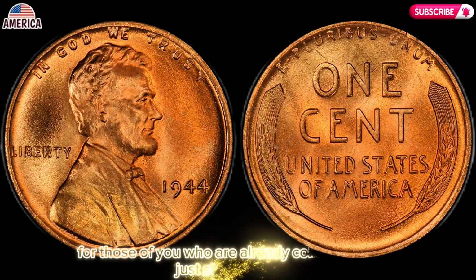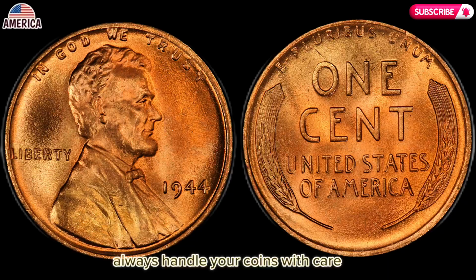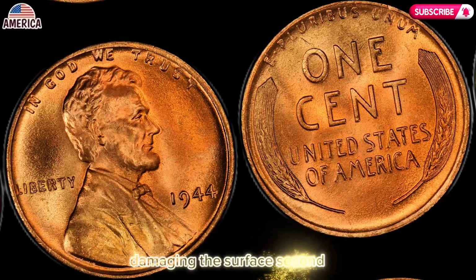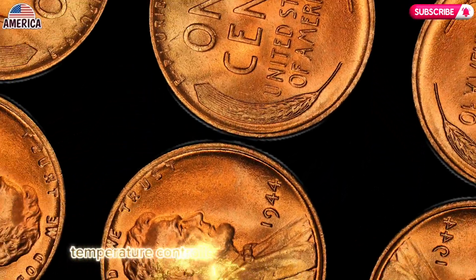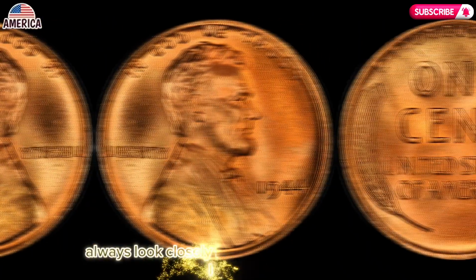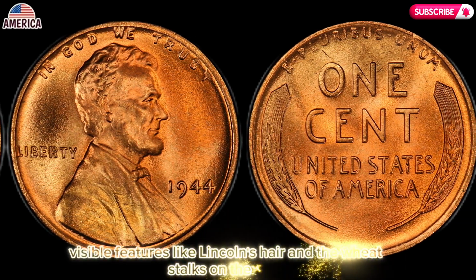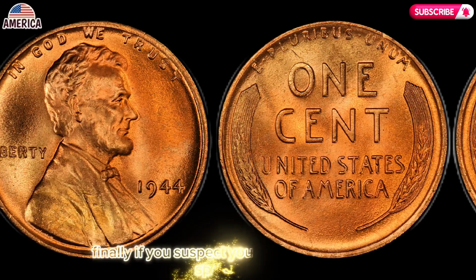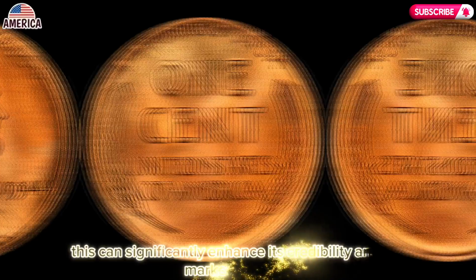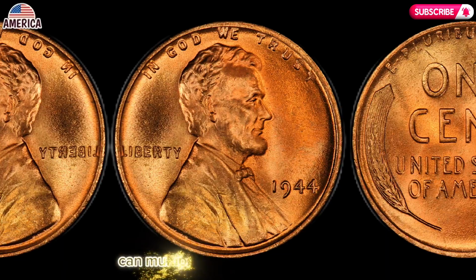For those of you who are already collecting or just starting out, here are a few pro tips. First, always handle your coins with care. Use gloves or hold them by the edges to avoid oils or fingerprints damaging the surface. Second, store them in a dry, temperature-controlled environment using coin flips, albums, or plastic holders to preserve their condition. Always look closely for details such as mint luster, absence of scratches, and clearly visible features, like Lincoln's hair and the wheat stalks on the back. Finally, if you suspect you have a valuable specimen, consider having it professionally graded. This can significantly enhance its credibility and market value. Remember, even a small investment in proper storage and grading can multiply the coin's final worth.